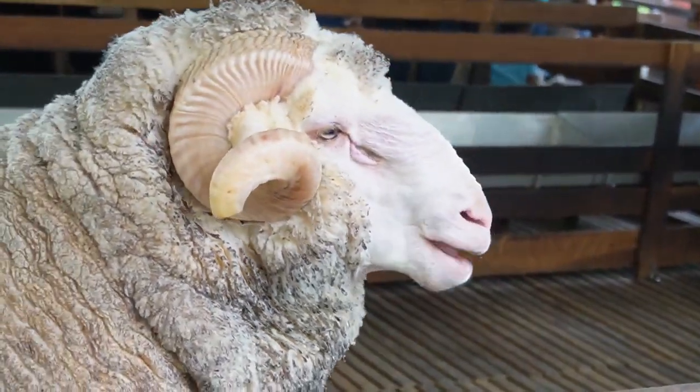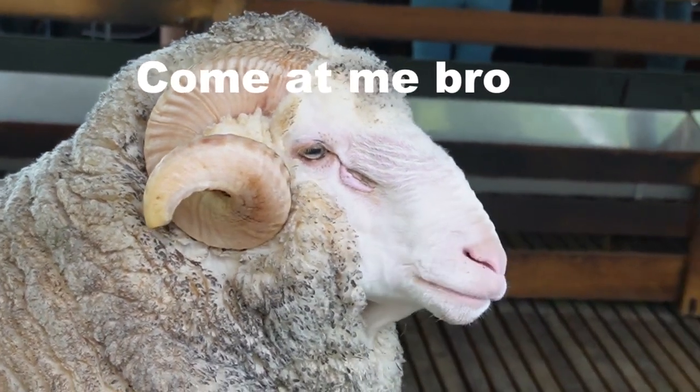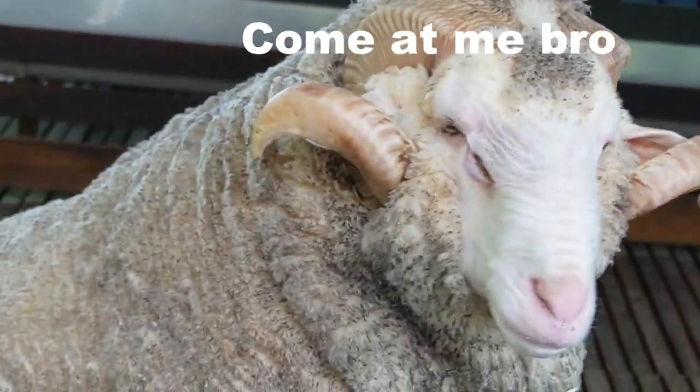This male sheep started spitting at someone. I think it was annoyed, and I think it wanted to square up, and then it started looking at me straight in my eye.